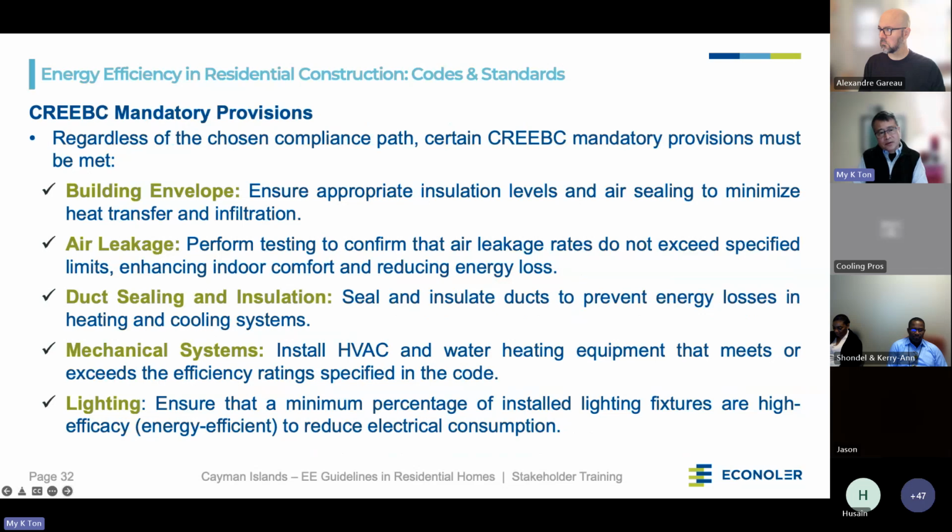I want to go over the mandatory provisions just quickly, because that can be the most direct path to compliance, and it has requirements on the building envelope, right? So the proper insulation levels and air sealing to minimize heat transfer and also air infiltration, and air leakage is a related factor to that. So testing has to be done. You have to do the blower door test to make sure that the leakage rates don't exceed specified limits, which would cause challenges in indoor comfort and also energy loss.